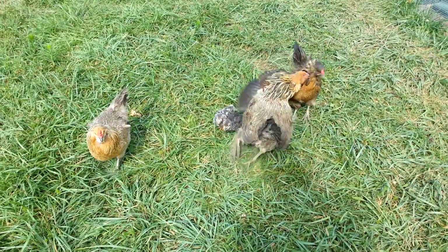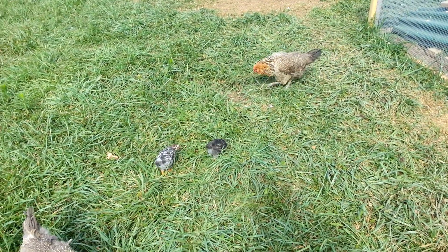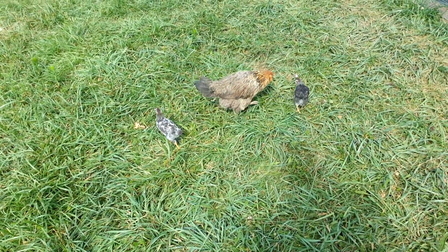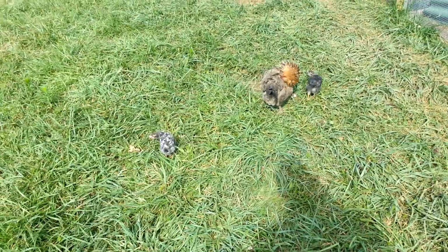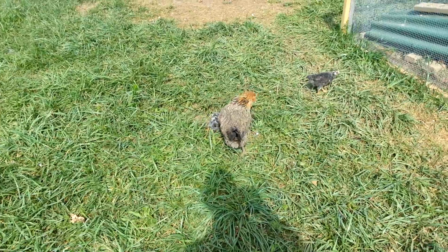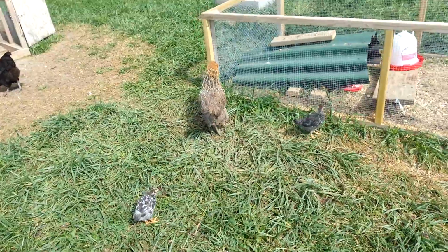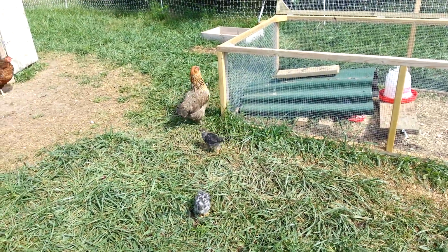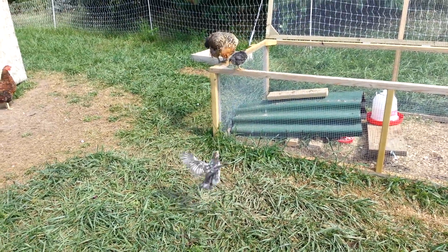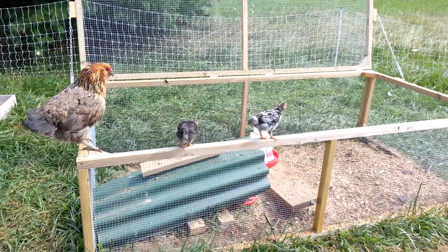See, she's making a high-pitched squeak now. Oh, get away from my babies. She doesn't do that to the bigger ones, but she definitely doesn't like some of them. Looks like they're about ready to go back in their pen for today.